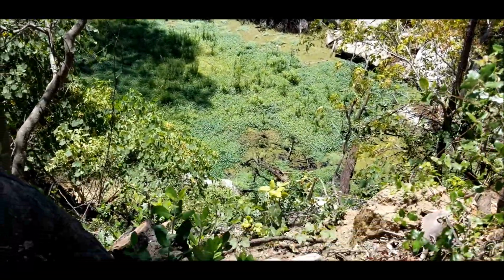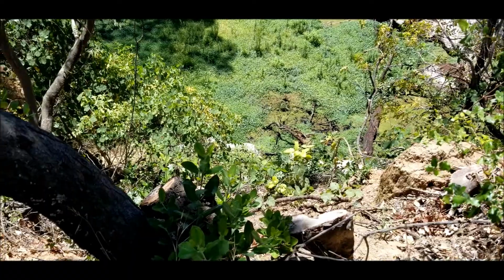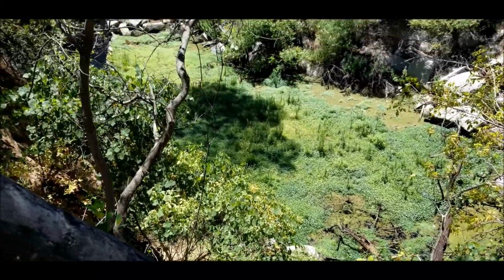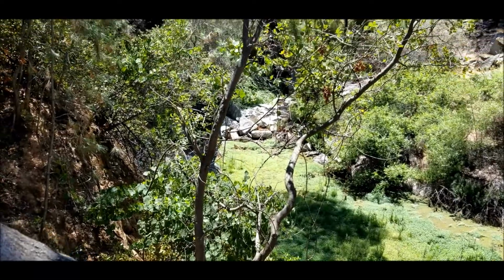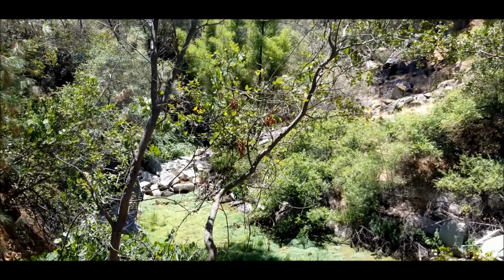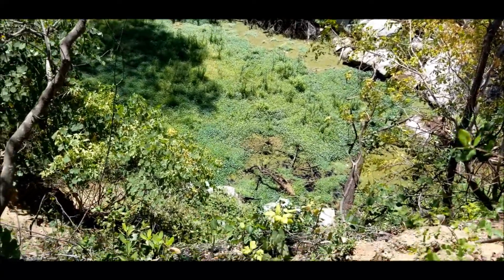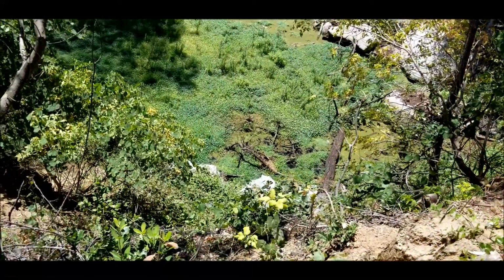There's the other side of that icky, choked water that's filling this quarry. Ugh. I wonder how many who's or whats have fallen in there and never been seen again.